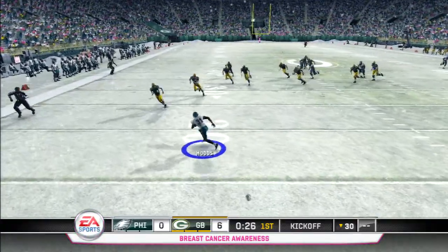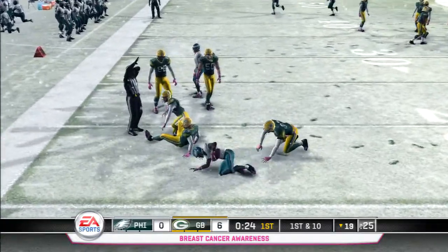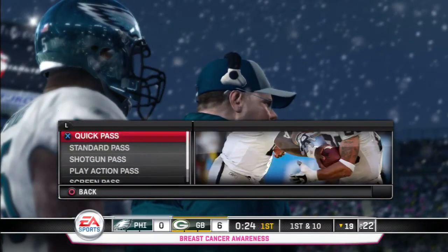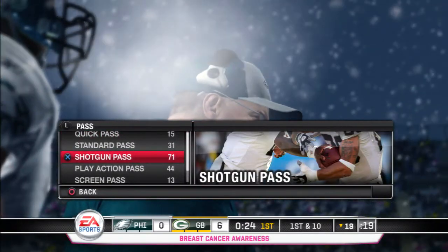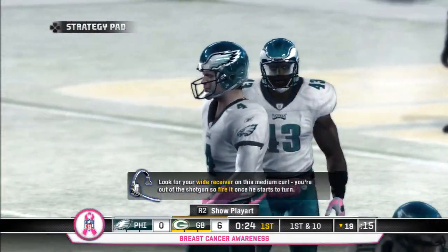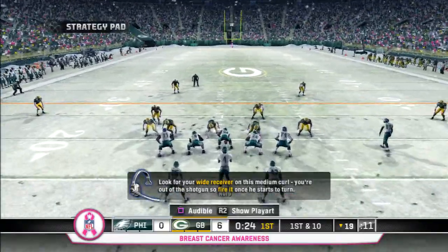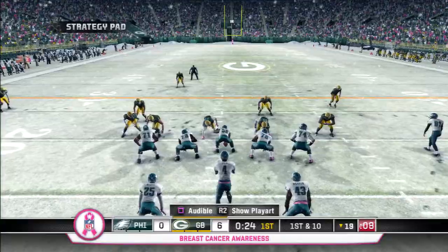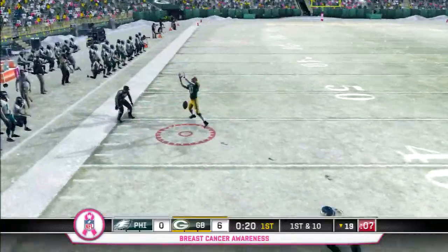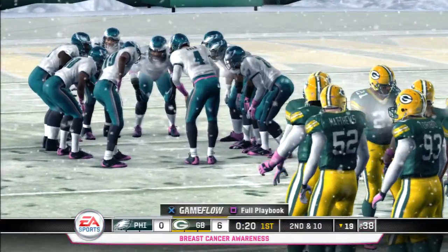Caught at the 8. They catch him at the 19. Okay, look for your wide receiver on this medium curl. You're out of the shotgun, so fire it once he starts to turn. He gets off the throw. Second down now following the incomplete pass.